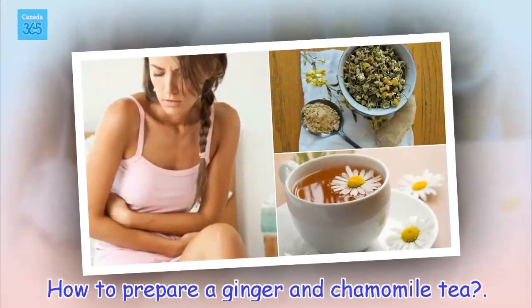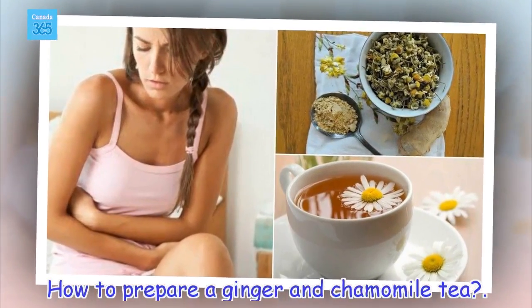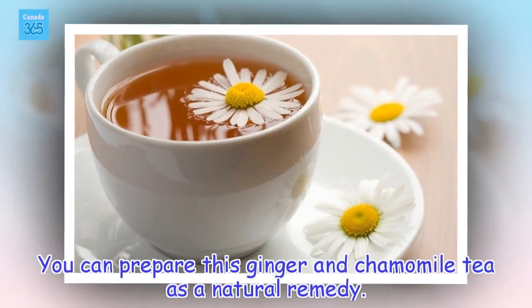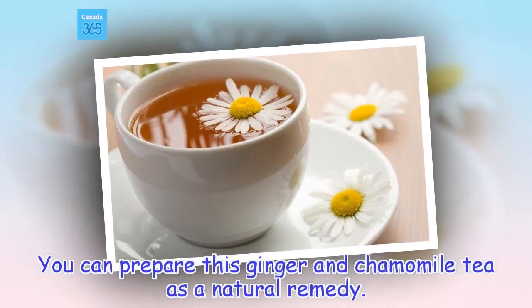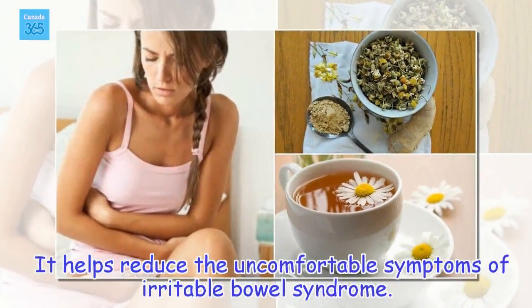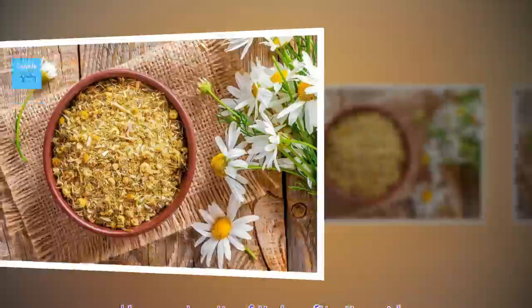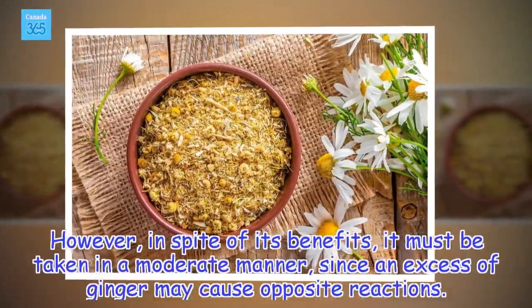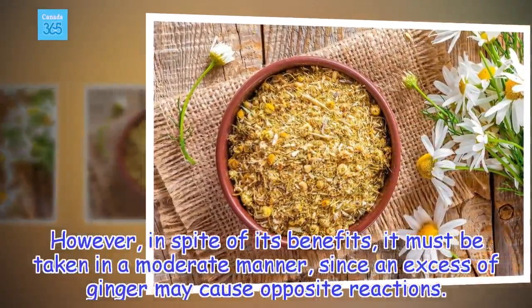How to prepare a ginger and chamomile tea. You can prepare this ginger and chamomile tea as a natural remedy. It helps reduce the uncomfortable symptoms of irritable bowel syndrome. However, in spite of its benefits, it must be taken in a moderate manner, since an excess of ginger may cause opposite reactions.